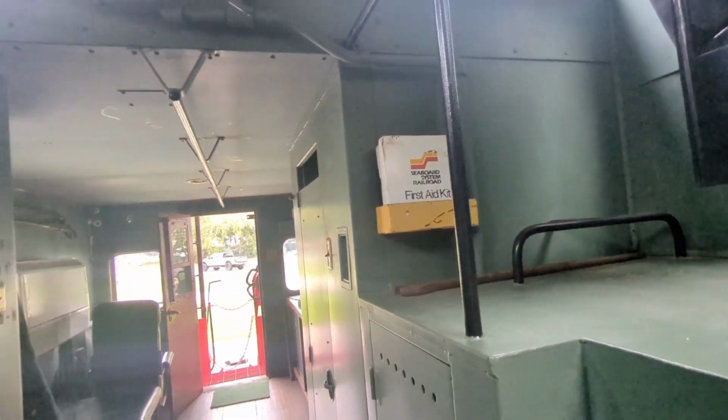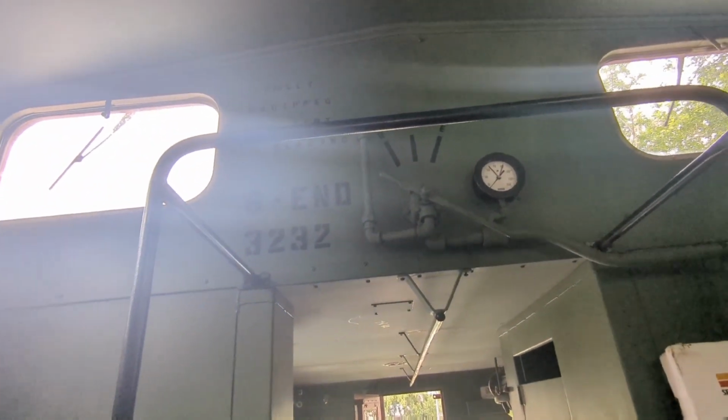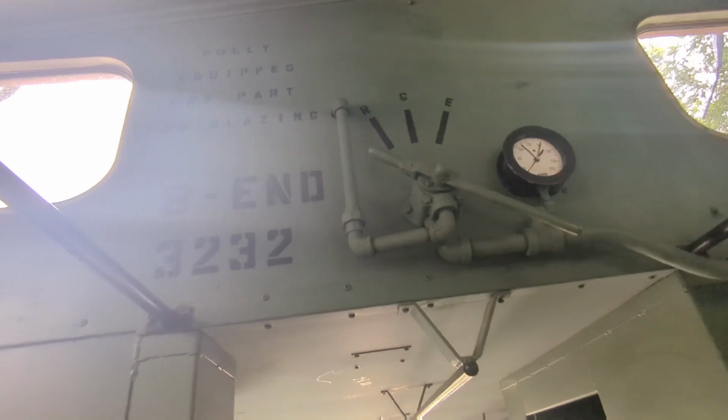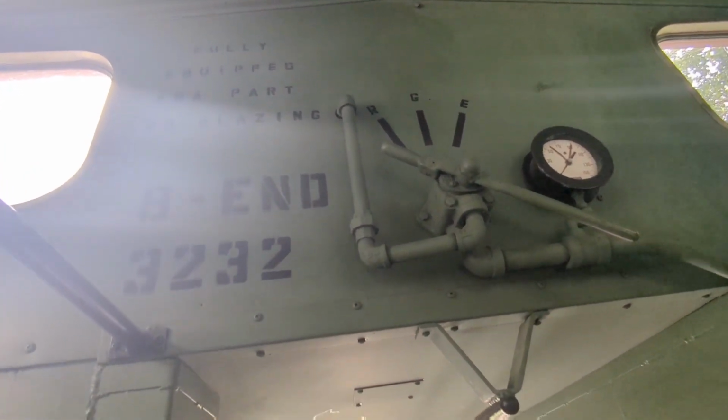Wow, first aid kit, Seaboard System Railroad. BN, fully equipped. FRA part 223 glazing. I'm sure somebody knows what that means. That's where they keep the ghosts. Some storage there. Oh yeah, that's where they would have kept their clothes and such. It's got a very, very cool smell.